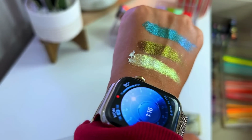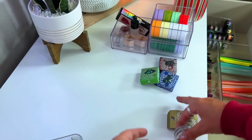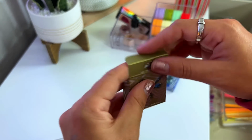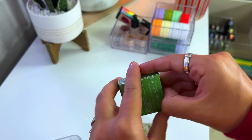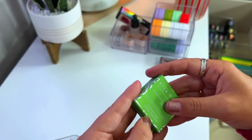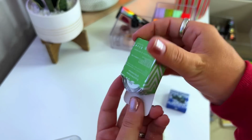Wow, that's so pretty. So pretty. But I think I'm going to go ahead and pass all these ones along because I know I'm never going to use these shades right here. Nothing against them. It's just I have other foils that I think work better personally, in my opinion.